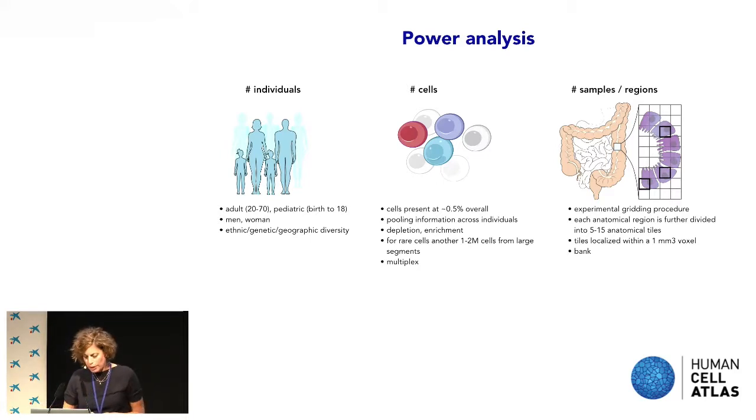Profile both men and women from different ethnic, genetic, and geographic locations in order to get diversity. In terms of number of cells, we would like to look at least at cells that are present at 0.5% frequency overall. And what we suggest is actually to pool the information across all the individuals that we sample in order for us to find what we call rare cells.